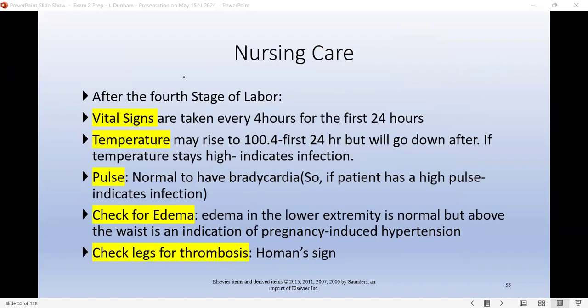All right, nursing care. So we have now the fourth stage of labor, which is our recovery. She'll be in the labor delivery recovery room for like 1 to 2 hours, and then she'll go to postpartum. So you do your vital signs, temperature. Remember, you have to keep her afebrile. If she starts running a temperature, it's not good, but she may have a little bit of a rise for the first 24 hours, but it does go down.